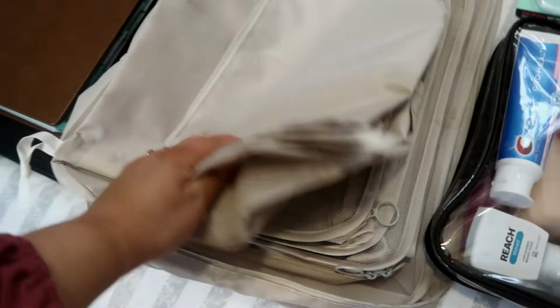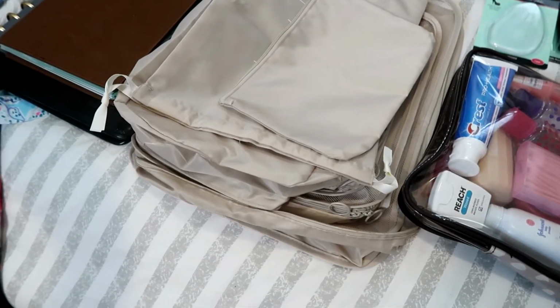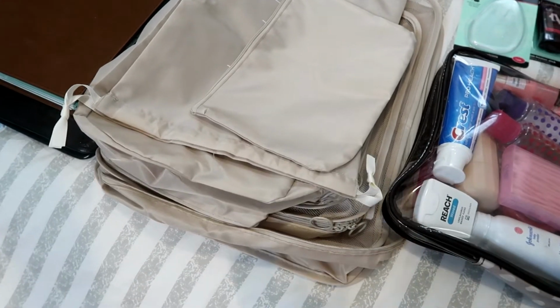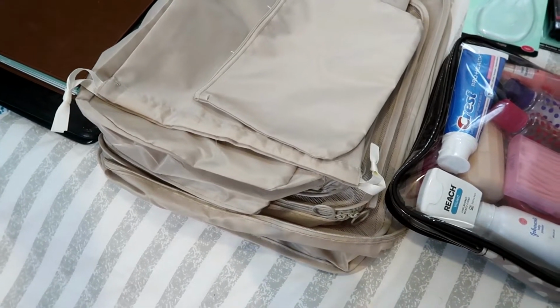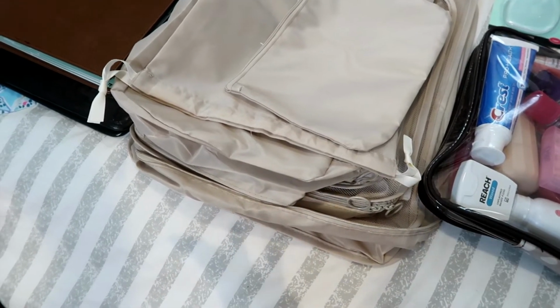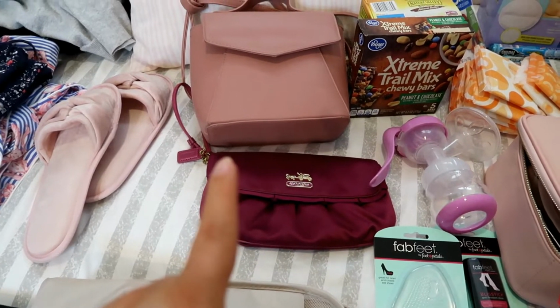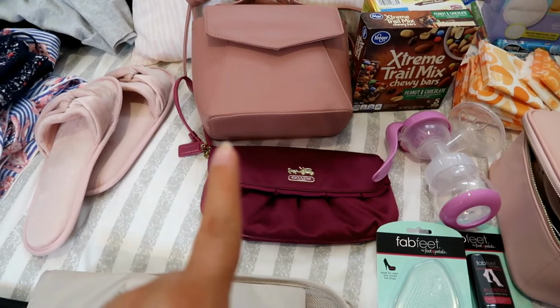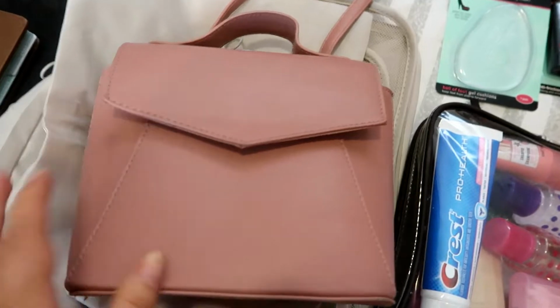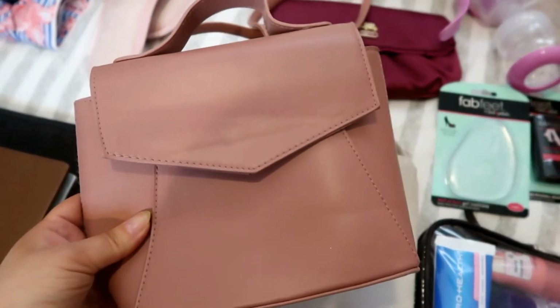I bought these packing cubes, so I'm going to be packing up everything inside of these packing cubes. I'm going to try to fit as much as I can inside of them, and whatever I can't fit, I'll just pack in my bags. I'm bringing another little backpack purse type bag for the trip. This is just a little convertible mini backpack that you can also wear over the shoulder, and I just thought this would be really convenient.